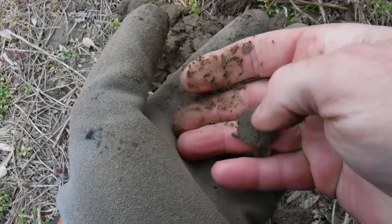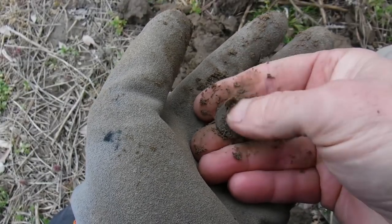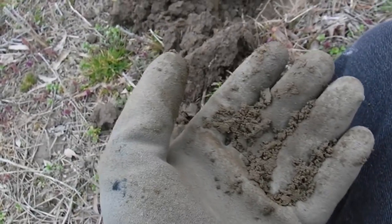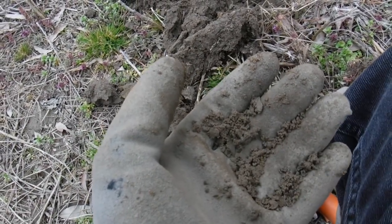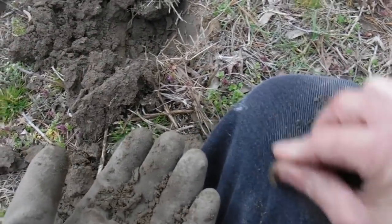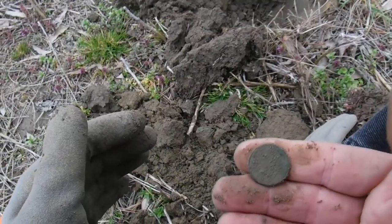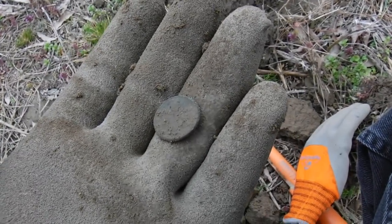Could be a button, too, though. I don't know if we have found some buttons in here. All right, let's see if we can wipe it off here. I think I might see. Yes, I'm thinking that right there. Let's see if it's a weedy. I'll go check a weedy. Yep, that's a weedy. I think that's number three for the day. All right, let's bag it up.